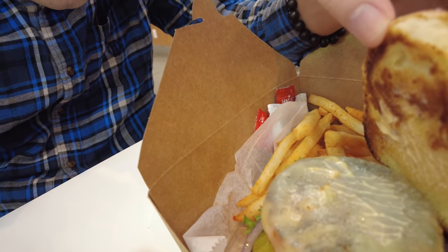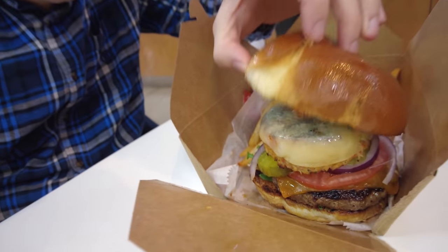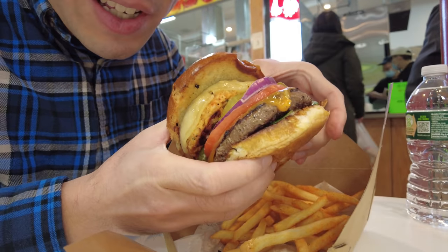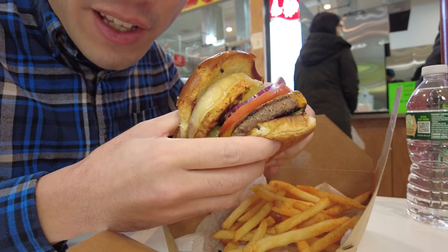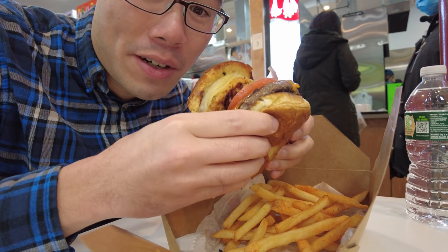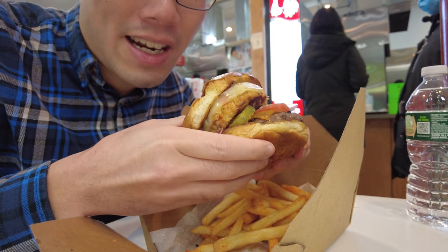Oh my gosh. That actually looks really good. So this thing's got like two different kinds of meat. Cheese, onions, tomato. Hopefully it doesn't squish out when I eat this thing, but this is some serious burger. I think this side eating it will be better.